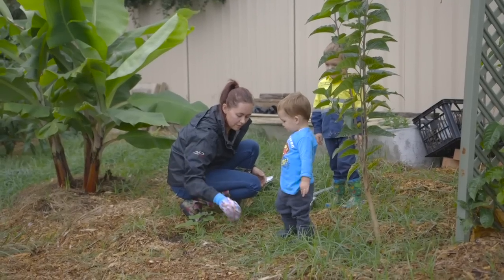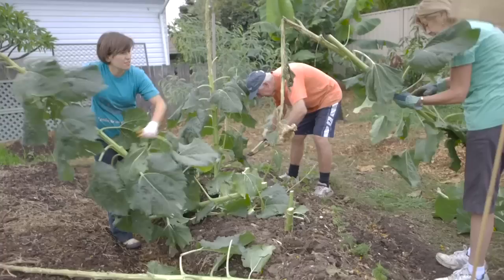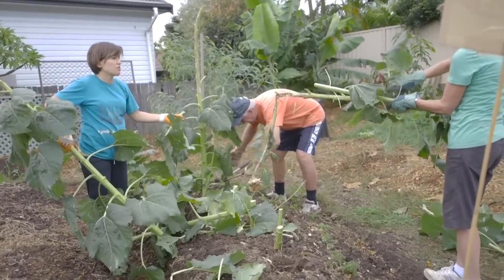It's a place where all are welcome, no matter your age, culture or ability, to come together, forge friendships, learn and educate.